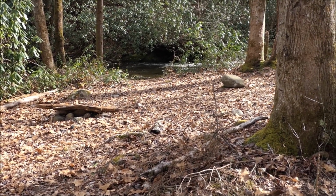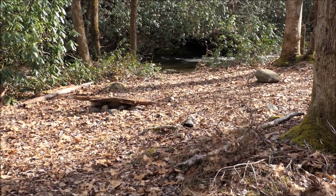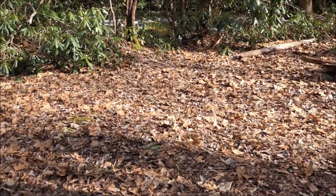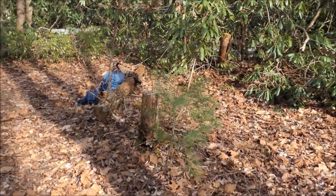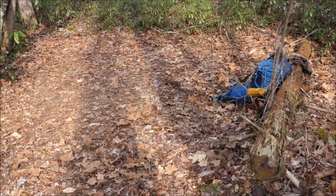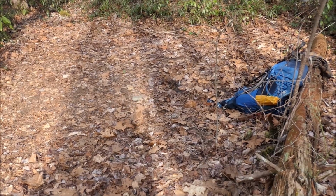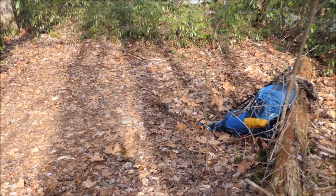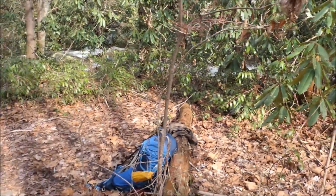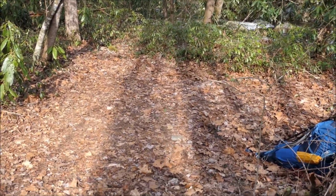Well, after about 1.5 miles of hiking, I came upon this campsite. It looks pretty good, and I think I'm going to stay here, particularly since it's got a really flat, kind of secluded spot right there for my tent. Perfectly flat, and of course you got the Citico Creek over there. So, pretty good place. I think I'll stay here.